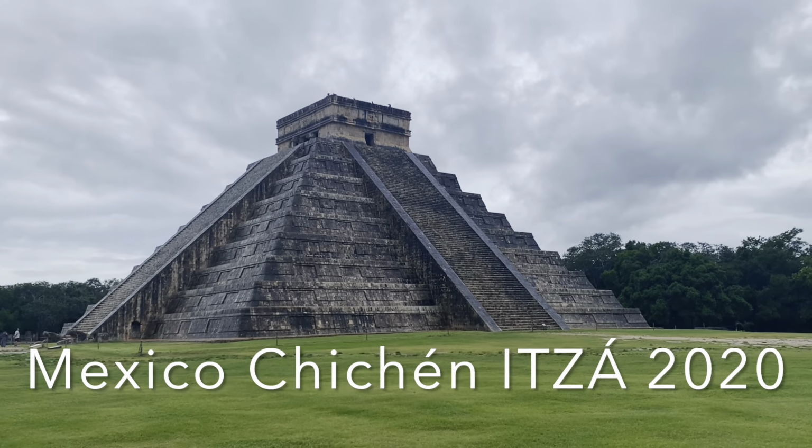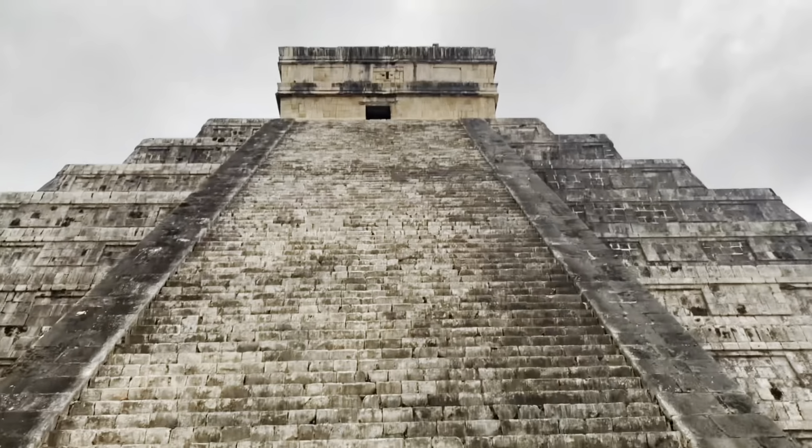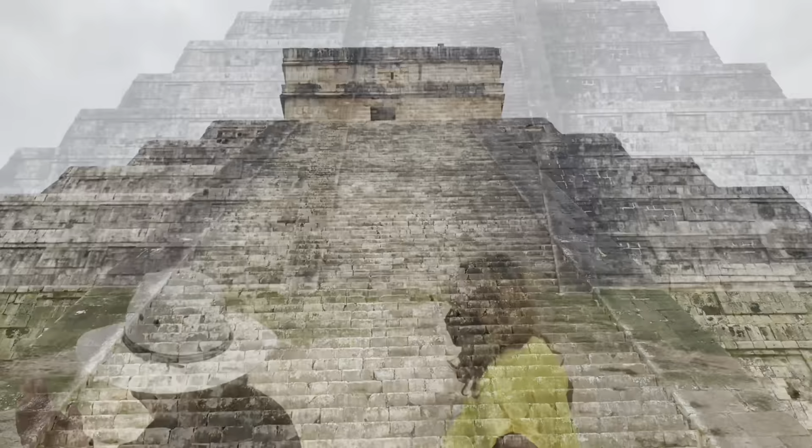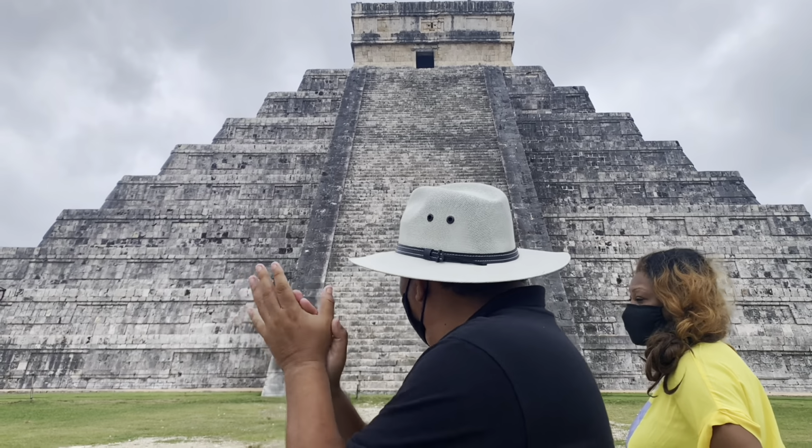The last time we saw pyramids, we were in Mexico. They didn't have any camels running around, but these pyramids had a unique sound originating from the top if you stand in the right place and clap your hands. To find out what it sounds like, click the link above.